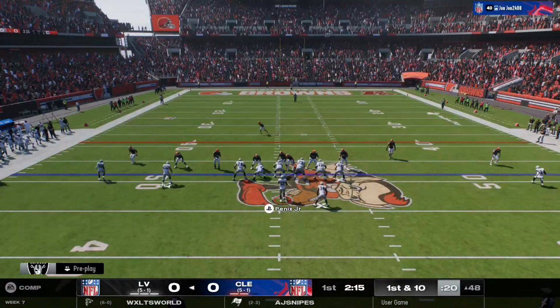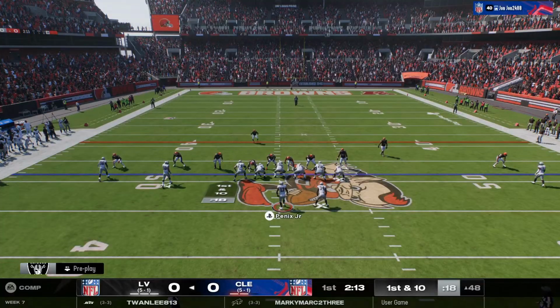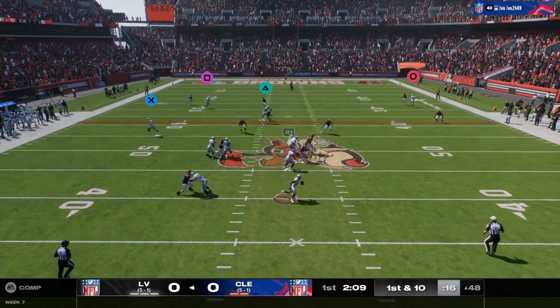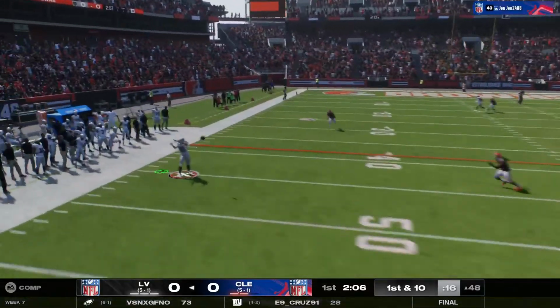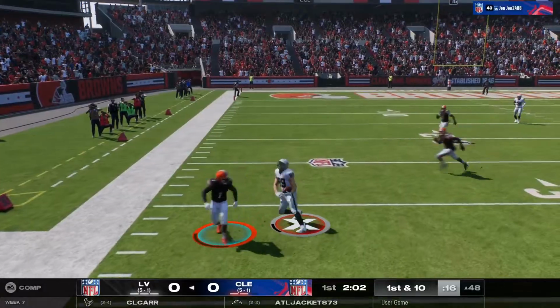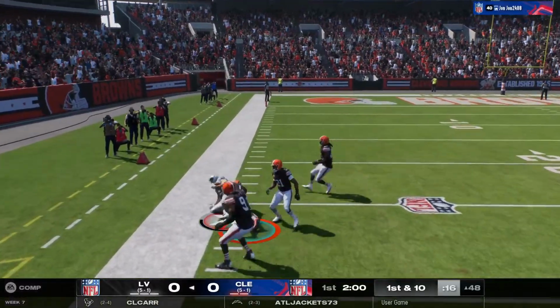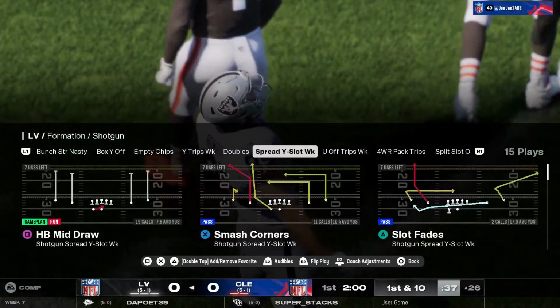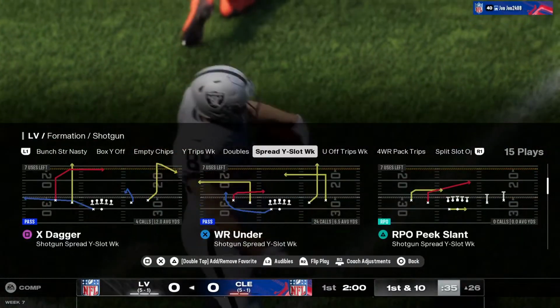First and 10, ball set up at the 48. From the shotgun, Penix. This ball's caught by Bowers. Escapes a defender. They can't stop him. It's a 23-yard pickup on the play. And that's a Vegas first down.